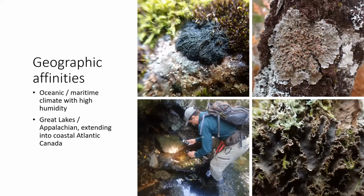There are generally different geographic patterns for the distribution of species. And one biogeographic pattern is called Great Lakes Appalachian. There's a group of species that generally are distributed along the Appalachian Mountain Range, which is a place of generally high humidity.